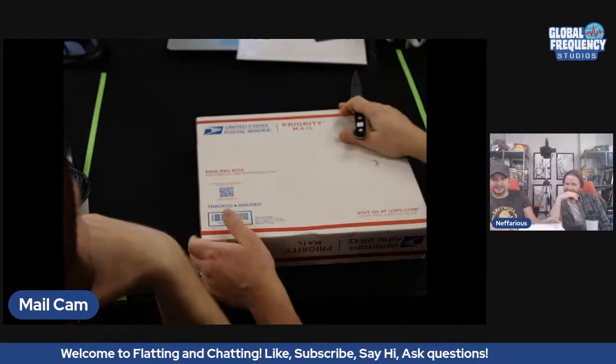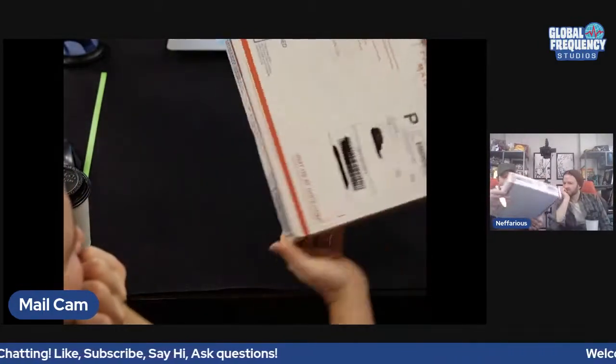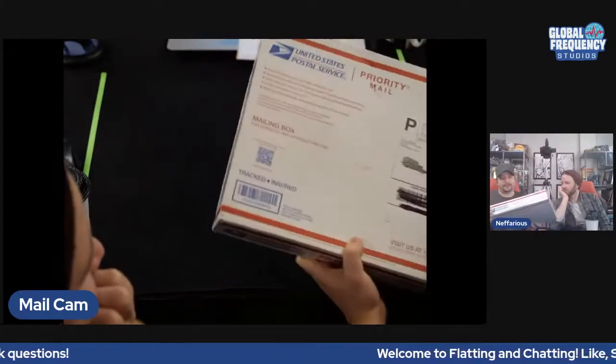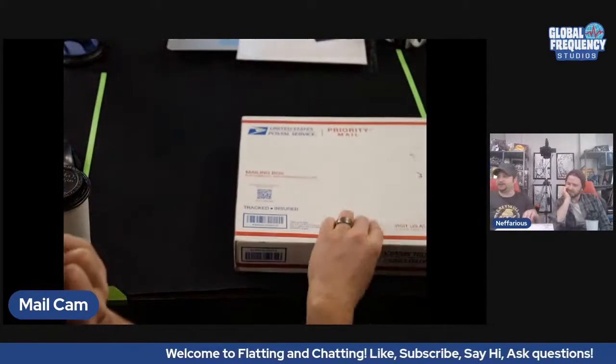What is this? It's very large. Oh man, from Merck Magazine in Greenwood, Indiana. I know what that is. You do know what this is? Do you want to look it up? It's on Kickstarter. Or it was on Kickstarter.